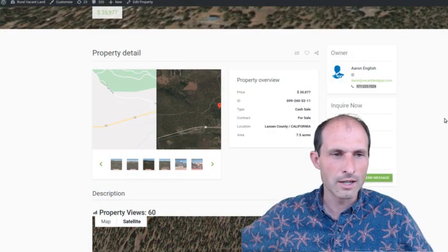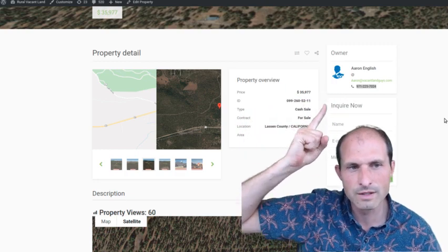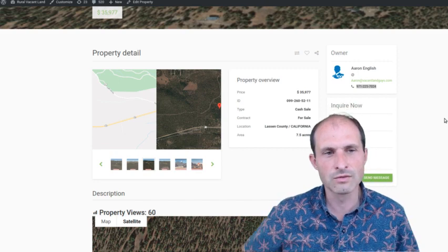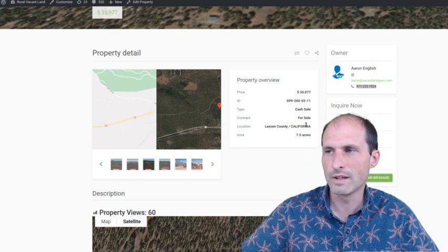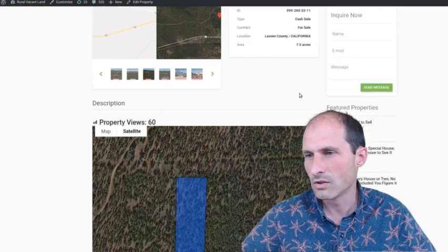And I'm going to point out Aaron English, his name, contact information. It says owner right over the top of it. This is for sale by owner. It's not real estate agent land. This is for sale by owner, so you can call him and you can talk to him about the property. It's his property. You can work out a deal, or you can pay what he's asking, $35,977. And so let's take a look at this thing.